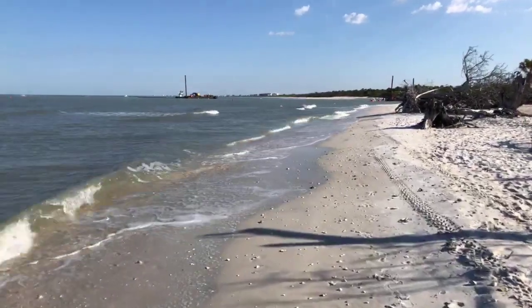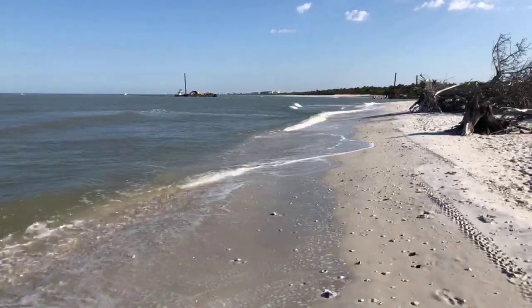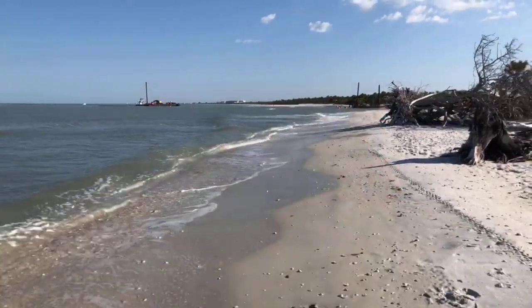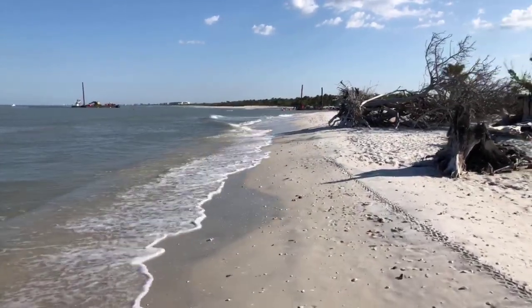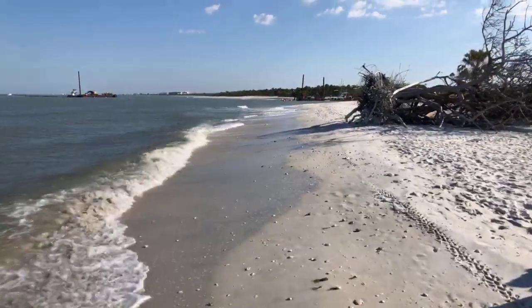Well, both barges are right up here close in to shore this morning. Both of the dredging barges. You see the one further out, and then there's one right in the middle of the pass up here. We'll go have a look at that quick. Hopefully we won't lose our connection.